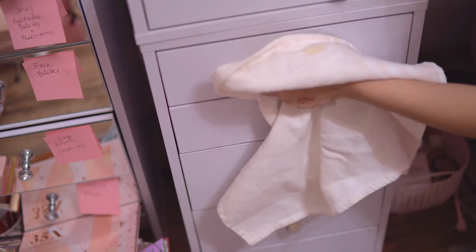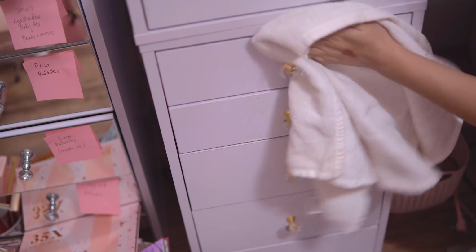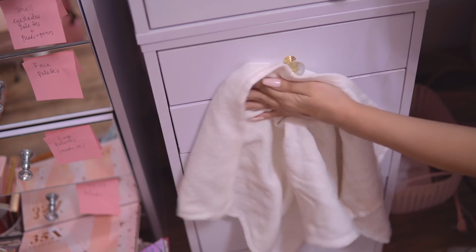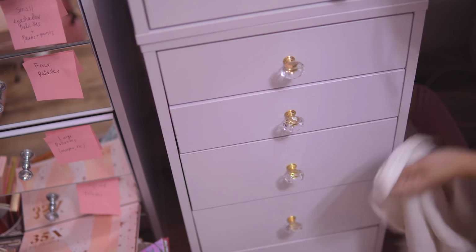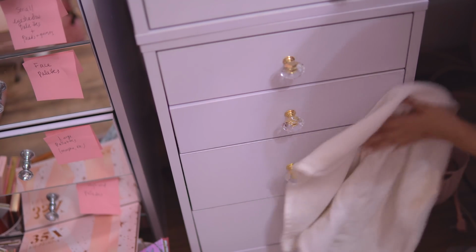Now I just sprayed some window cleaner, and I'm going to be wiping the drawers down on the front because I hadn't done that yet. I do also clean the knobs. It's time to get to this side of the vanity now. I am going to be putting primers inside of this drawer, but first we're gonna go ahead and wipe it down.